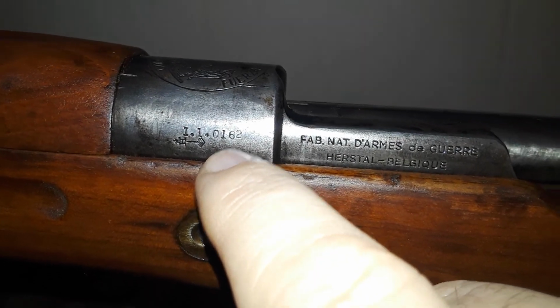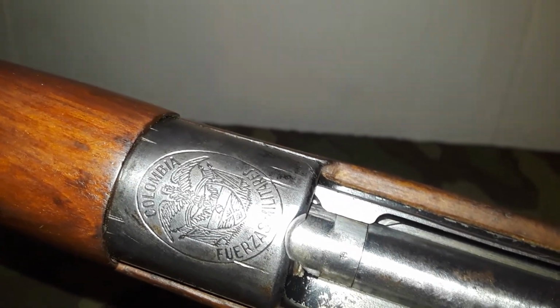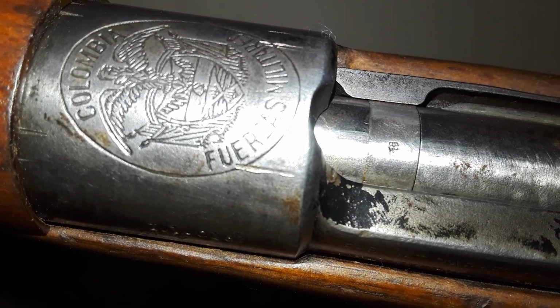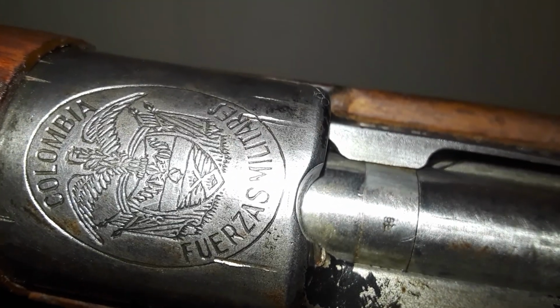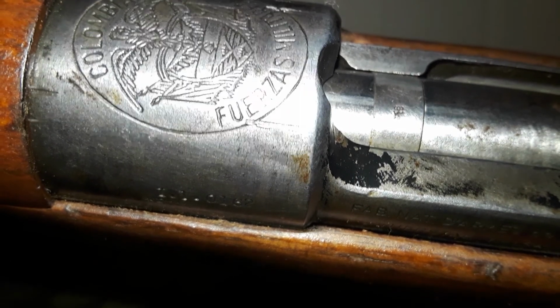Some other markings here. This gun here is really special because it has its complete crest on there. It is a Colombian crest. Look at that, still deep in there. And the Colombians did paint these black at one time. They did strange things. So, unfortunately, it is not all matching because of the stock.